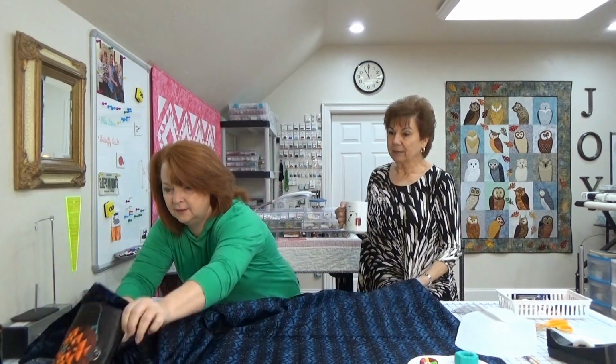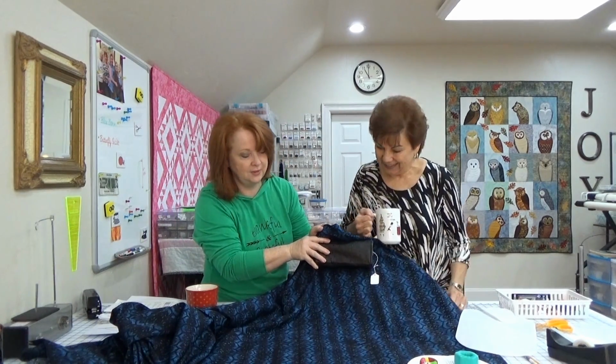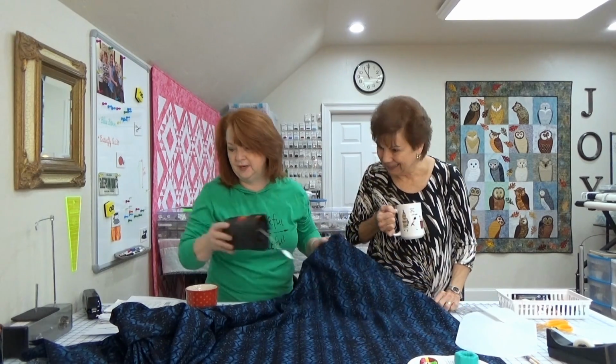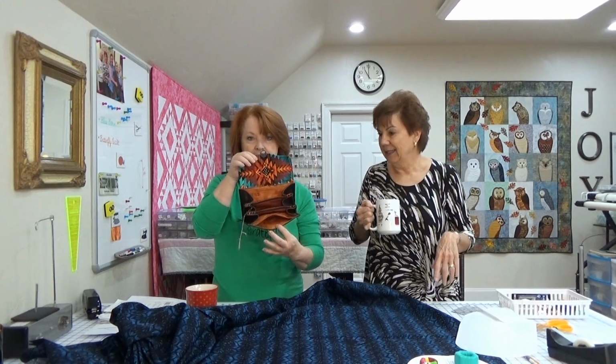Let's look at this here. Just look at this, how it looks next to the leather. Isn't that gorgeous right there? So pretty. Show them the one. Did you show them earlier? I showed them the outside. So there's the outside and there's the inside.